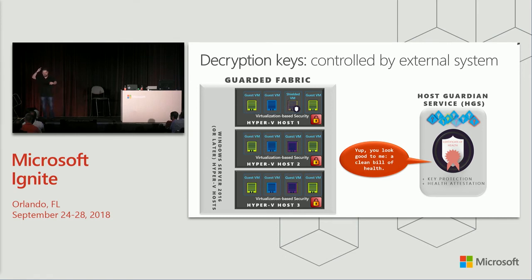Attest. Okay, here I go attesting. Here's my EKPub, the endorsement key public. That goes over to the host guardian service. The host guardian service looks at it, compares it to a whitelisted database and goes, yep, I recognize you. At which point, it makes up a random symmetric key. So it computes a new symmetric key. It encrypts that with the public key that just identified the Hyper-V host. Remember, public keys are used to encrypt things.